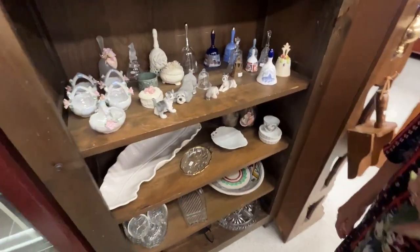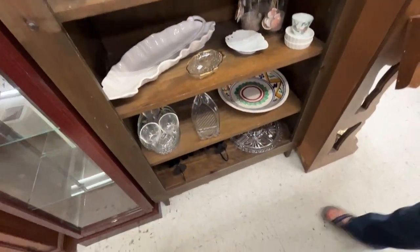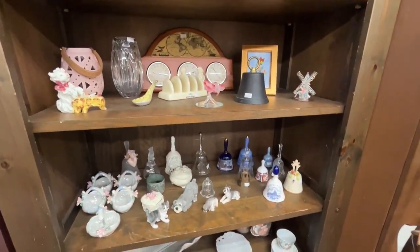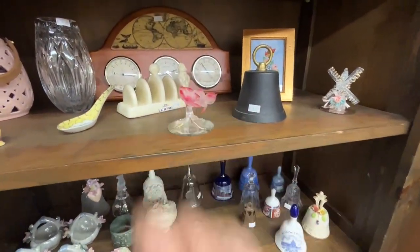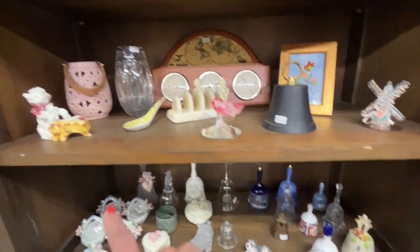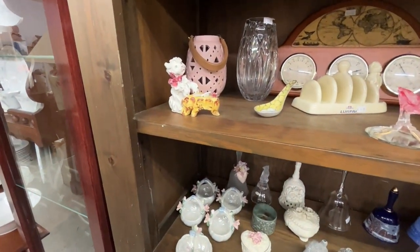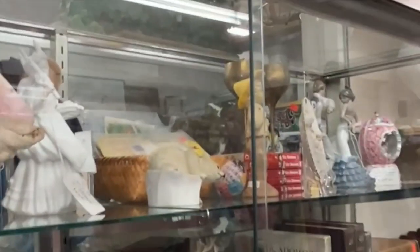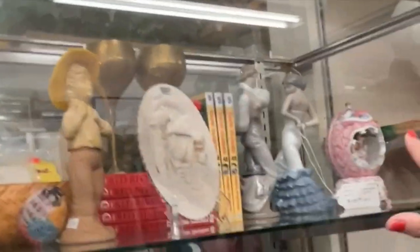There's some more little dogs. I don't think we need any more dogs, do you? We got several at the estate sale. Oh, this poor little hummingbird lost half of his beak. And the little kitty over there is missing part of his collar and a part of his ear. Yeah, well, you know.